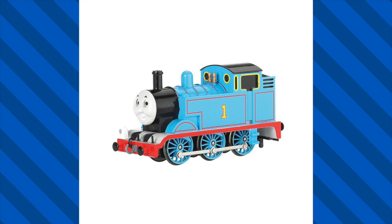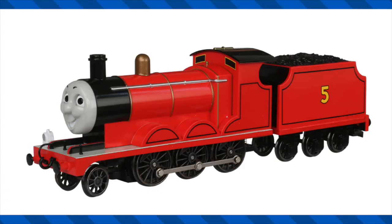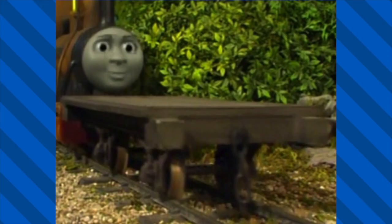Another thing I want to mention is Bachmann should update some of their older tooling, particularly Thomas, Percy, and James. None of these are very good models, especially seeing that they are 20 years old, but I feel maybe with a few motor changes and some CGI faces, it will make them fresh as a daisy. And maybe with some of the other characters, give them CGI faces, that also makes them fresh. And with HO130, just give me some flat bits, and I'll be fine.